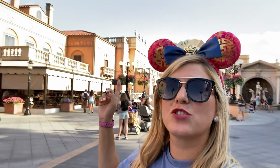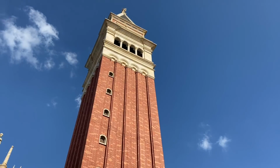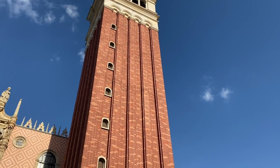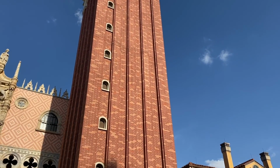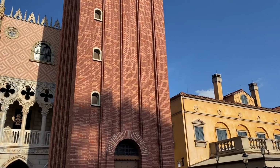Ciao, and welcome to Italia. We're going to be talking about this giant clock tower right here. It's called the Campanile Clock Tower, and again, I'm going to just apologize this whole video for how I can't pronounce anything, but the one here in Walt Disney World is a 1/5 reproduction of the real one that's of course in Italy.